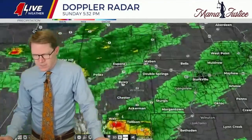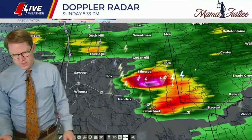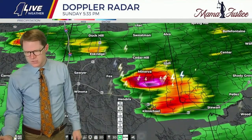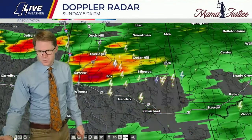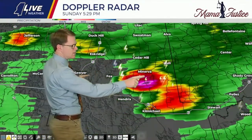Montgomery County, and we're going to look at this from a couple spots, looking all the way there from the Memphis area near Minerva, south of Minerva. This one, we get a loop on this. I want to see actually from the Memphis radar. I want to make sure this is moving kind of the same direction. This is kind of moving almost directly east in the last little bit.